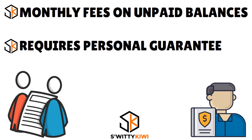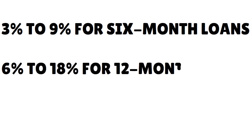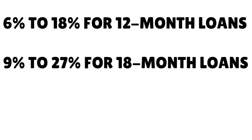One more thing before closing here: in terms of the loan term range, you have 3% to 9% for a 6-month loan, 6% to 18% for 12-month loans, and 9% to 27% for 18-month loans. So you have an APR that fluctuates based on the repayment window.